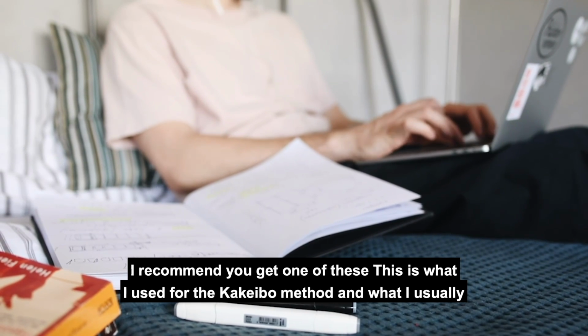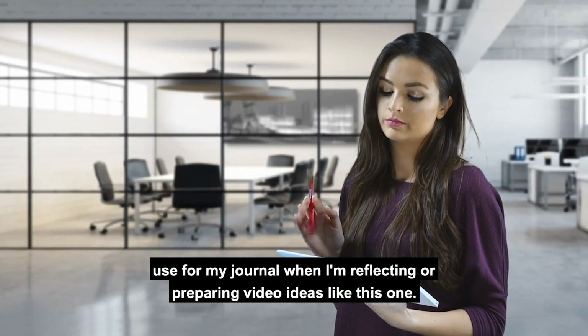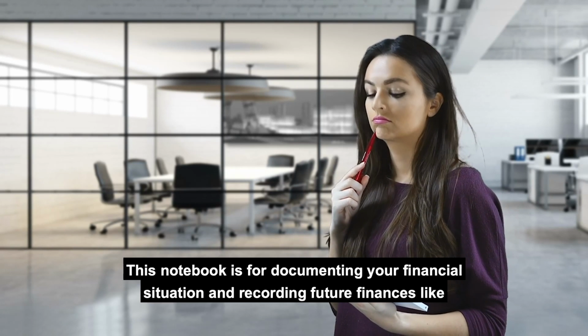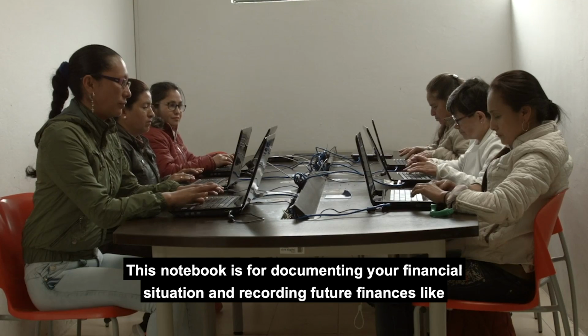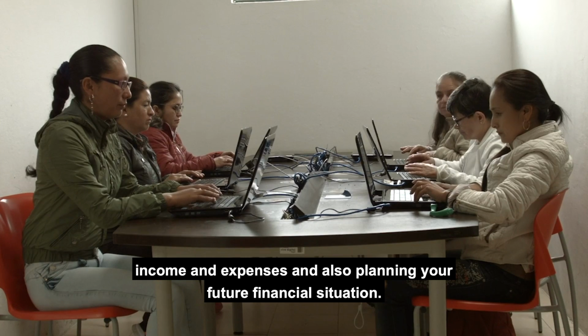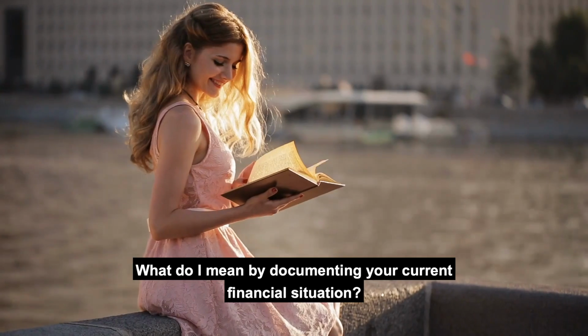I recommend you get one of these. This is what I use for the Kakeibo method, and what I usually use for my journal when I'm reflecting or preparing video ideas like this one. This notebook is for documenting your financial situation and recording future finances like income and expenses, and also planning your future financial situation. What do I mean by documenting your current financial situation?